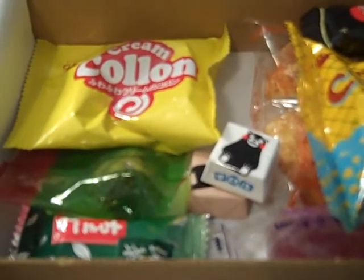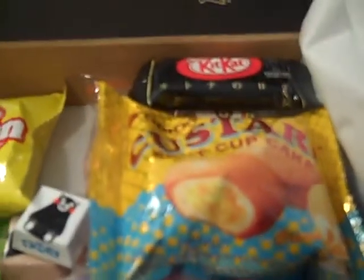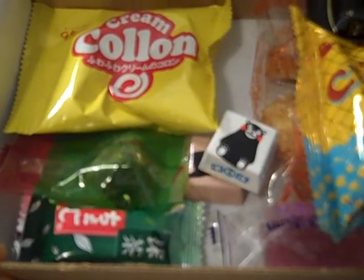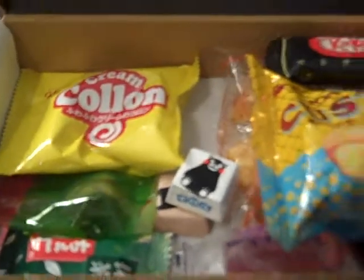So what I'll do is pull these out as I read them off the card. Typically what I've done in the past is I've read the card first, and then I've pulled the items or tried to find them. I've done that first to speed things along. So this is the July 2014 Skoshbox.